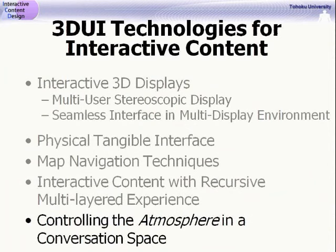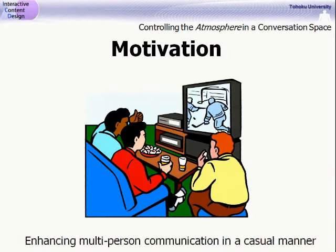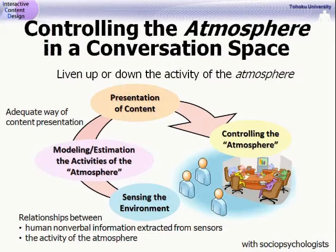The final topic I'm going to introduce a little bit is controlling the atmosphere in the conversation space. As I said, I want to make all the people in the environment happy. For example, when some people are talking to each other, some of them are very tired, some of them speak very actively, but some of them are spoiled. Another person is very hot or warm. In that situation, I think everyone must be happy. So in order to make such a situation, I started this project.